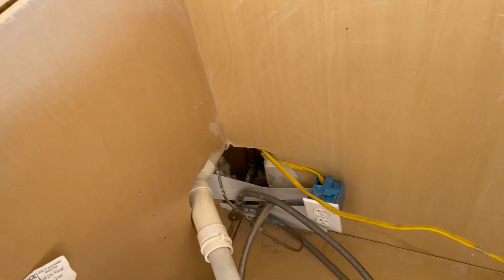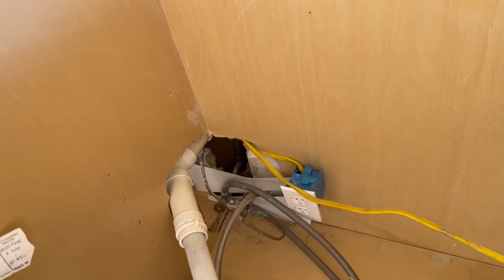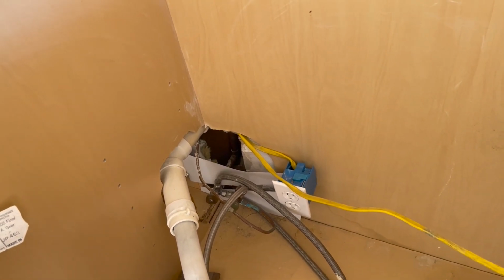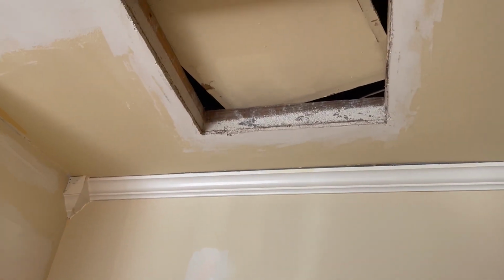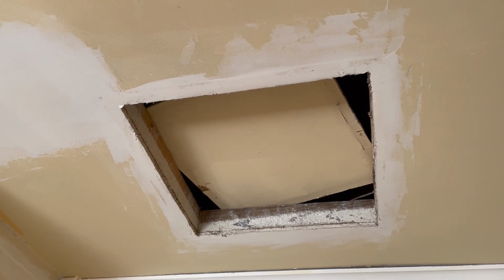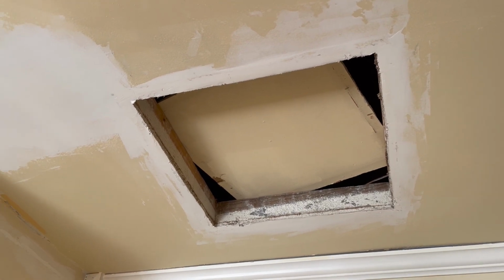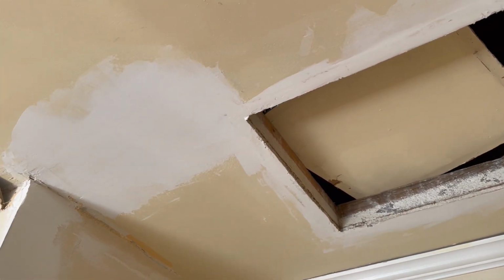Also been working on this a little bit. Got to get a better way to seal that off, but still have access back there. Probably use some wood. Trying to template it right now. Also remove the trim around this attic access. Got it all cut, ready to go. Just got a couple more things to do up there.